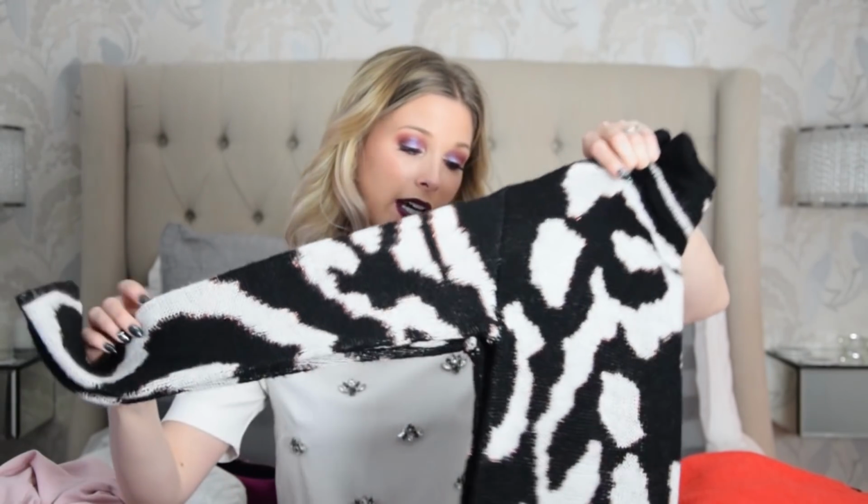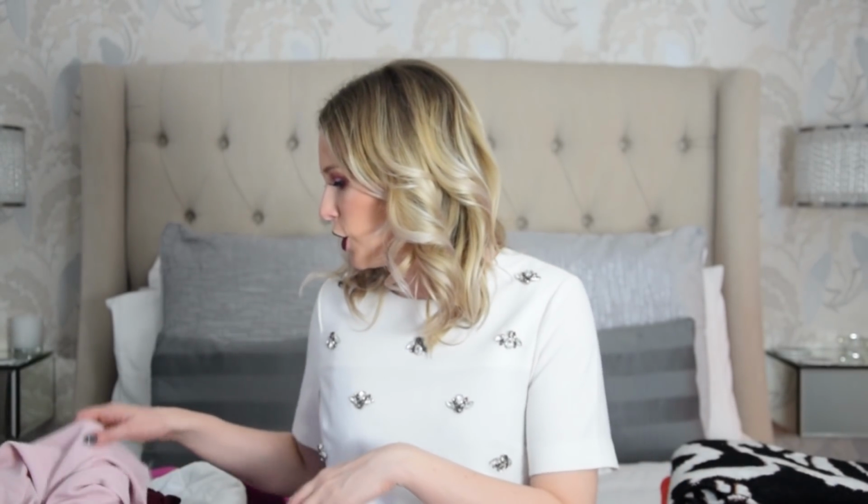I wore this on holiday. It's only been worn once, on the day that I went to a spa, and I must say I didn't feel particularly nice in it, and I think it's one of those where it isn't my best colour. I need quite a full face of makeup on to wear this and get away with it, whereas at the spa I had no makeup on and my hair was in a big greasy top knot, so probably not the best option.